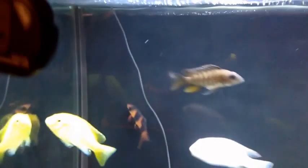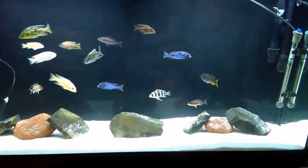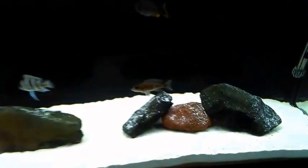Other than that, the only change I've really made is I pulled out that HOB that was sitting over here, which actually cleared up that side of the tank a whole lot. The tank looks really good in my opinion. Real clear. I love the white sand. The coral just looks beautiful.